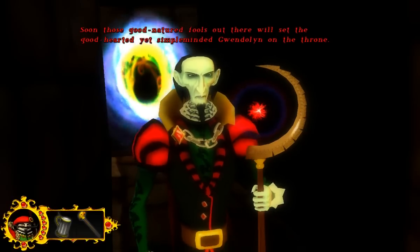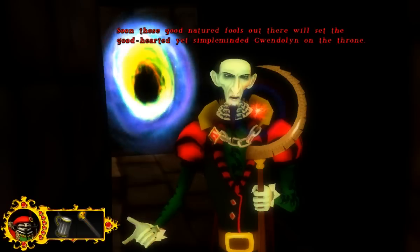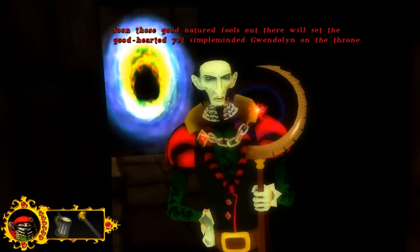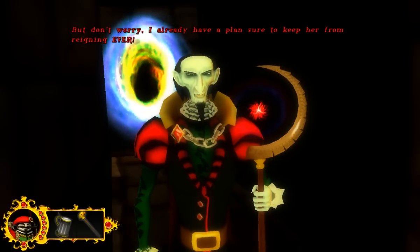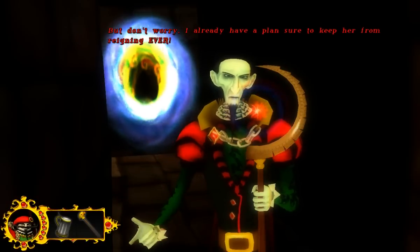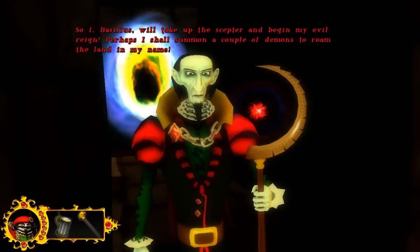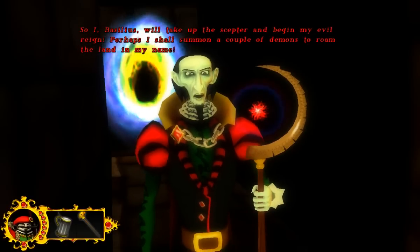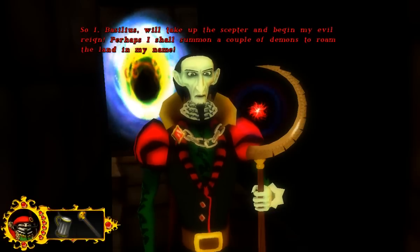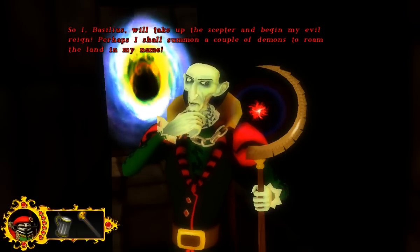Soon, those good-natured fools out there will set the good-hearted yet simple-minded Gwendolyn on the throne. But don't worry, I already have a plan which will ensure that she never takes the throne. So, I, Basilius, will take up the scepter and begin my evil reign. Perhaps I shall summon a couple of demons to roam the land in my name.